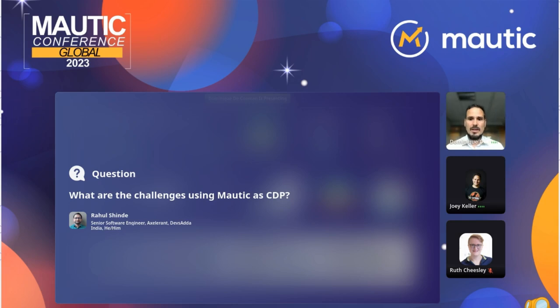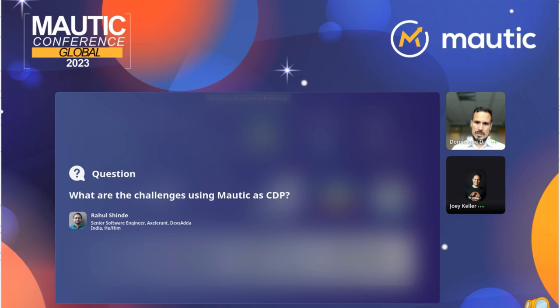Yeah, I think the biggest challenge is when you want to connect more data sources to it. If you really want to go full blown CDP and connect many, many sources, you need another system. That's true. That's why we're also investing in something like Apache Unomi, which makes this possible, which allows you to scale.